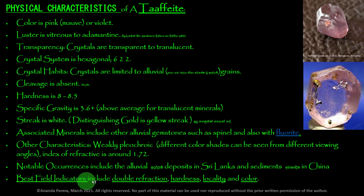Best field indications include double refraction. This is the first thing we have to identify. It is giving double refraction. When we see through the Polaroid card, we can see double. Light comes through the stone, and when we rotate another 90 degrees, light doesn't come. So we can see double. That is called double. Hardness, locality, and the color. These are the main things you have to write down and study.